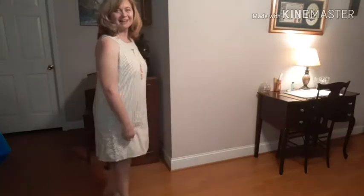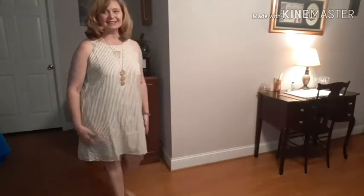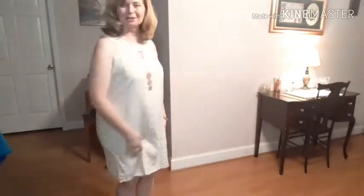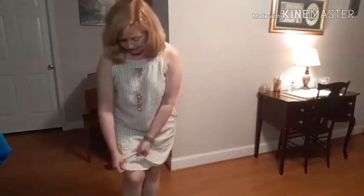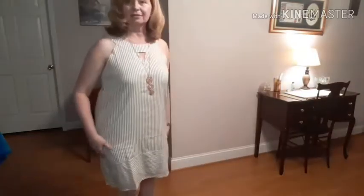Okay, and here's my last piece. It is this cool, nice dress, and I know it needs steaming, coming out of the box and everything. What would you call this? A shift? Is this a shift dress? I'm not sure. It has pockets, and the really neat thing is it is lined. So in the summer, it would be so cool because you wouldn't have to wear your slip and all that kind of thing under it.